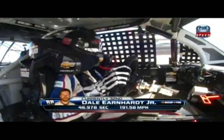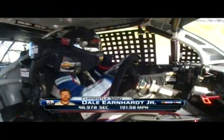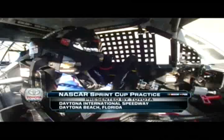Dale Earnhardt Jr. is out for practice. Is there a scenario that could cause him to miss the 500? We'll explore that when we come back.